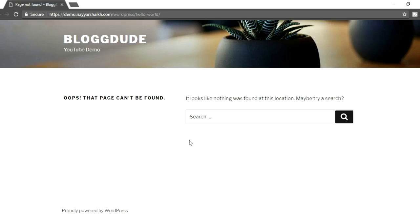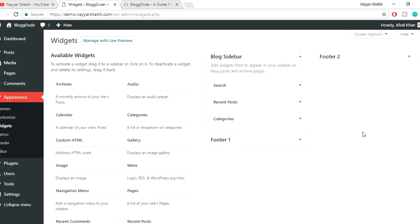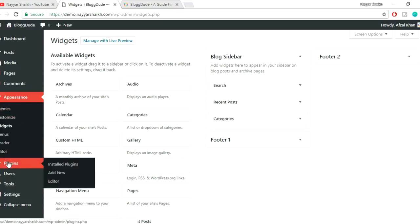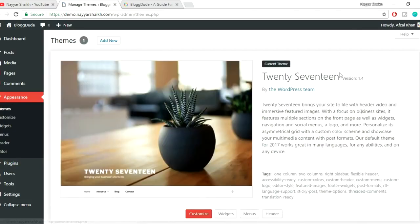Now another important thing which I would like to tell you is to make sure always that your plugins and themes are up to date. Whenever you see, if you go to themes, for example, if you click on appearance, if there is a new update available, it will say over here that there is some update available. You can just click on that simple update button and it will update everything.